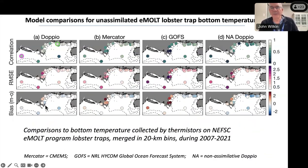comparisons to bottom temperatures. So there's a program here called eMOLT, Environmental Monitors on Lobster Traps. That's also eMOLT, Environmental Monitors on Large Trawlers, and Environmental Monitors on Loggerhead Turtles. The eMOLT program is giving us a bunch of this fisheries-related data. And again, light colors are good, small bias, small error, high correlation. Just looking at some very long time series stations through the Gulf of Maine and Mid-Atlantic Bight.